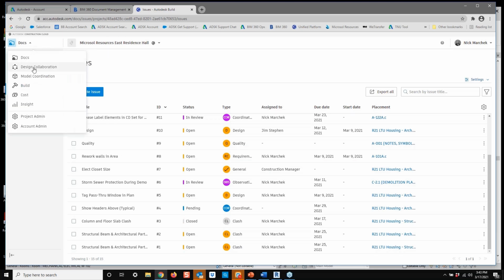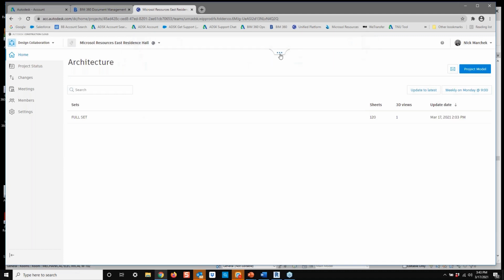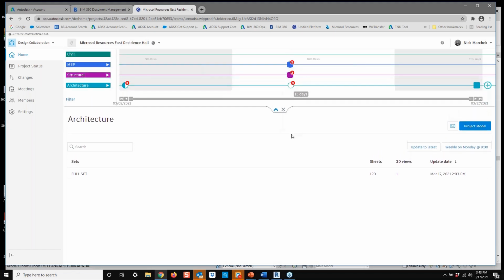So let me go to the Design Collaboration tab here. Now, this is part of the BIM Collaborate Pro product that I mentioned. Close this and open this. So here you can see that same timeline tool that I just showed you in BIM 360 about 5-10 minutes ago. As I mentioned, this is the product that lets us collaborate on a Revit model together.